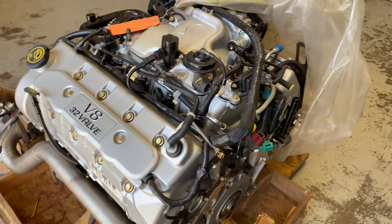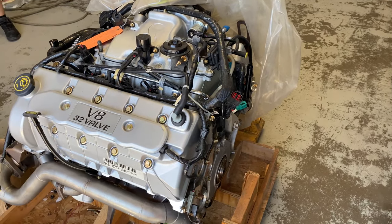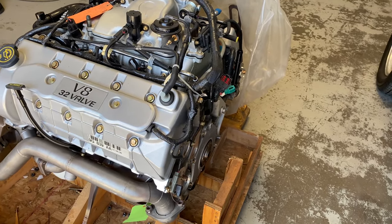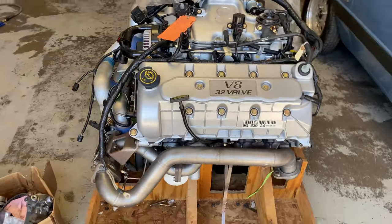This is a piece of Ford history for sure. We technically shouldn't be seeing this thing. Generally, prototypes get destroyed. So, we're gonna do some research to find out what this was destined for. Was this destined for maybe the Super Stallion? Was this destined for like OEM type stuff? We really don't know, man.